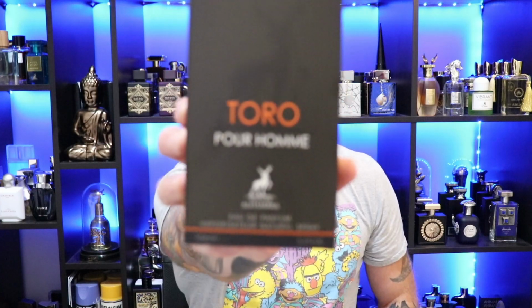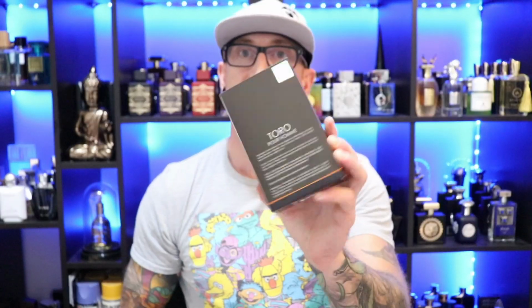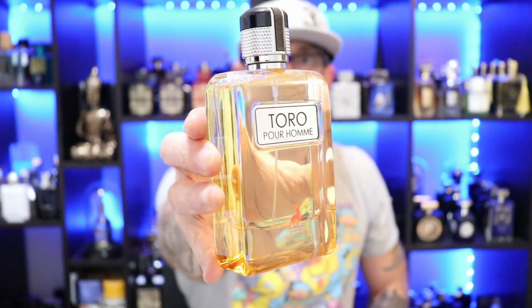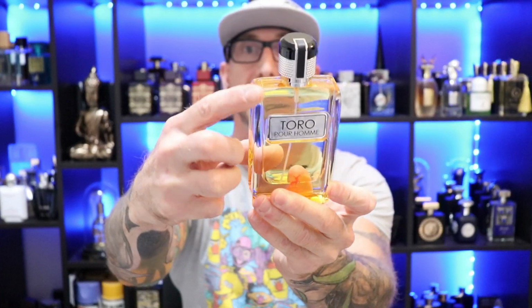All right, there we have the box presentation for Maison Alhambra's Toro. Typical cardboard box, nothing really to it. Necessaries on the back, logos on the front. Let's see what the bottle looks like. All right, there we have the bottle presentation for Toro pour Homme. Looks a little familiar if you ask me, but really nice bottle on this. Nice thick heavy glass, has a nice thick base to it. Just some rounded corners on the top here. Very nice bottle presentation overall.